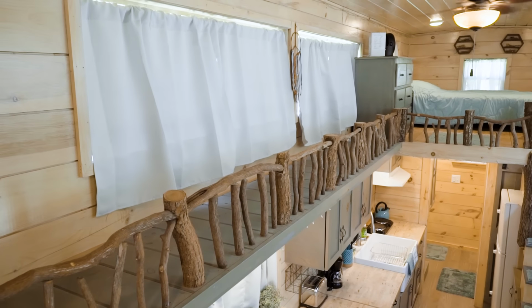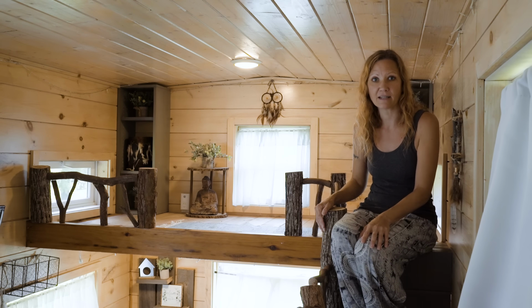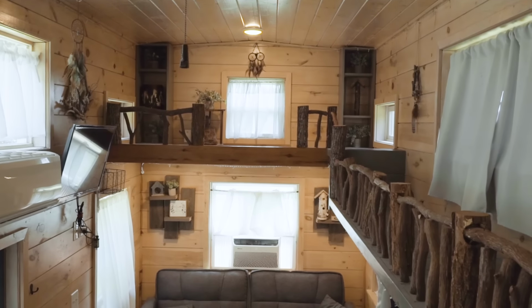I did also add these windows. They're called hopper windows, and I did put those in there for the cats. They do fold halfway down, and the cats could either sit on top of them and look out the windows or look underneath them.